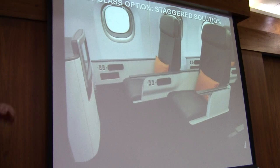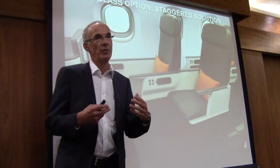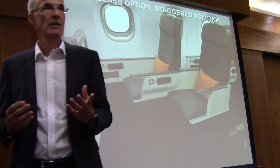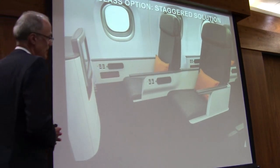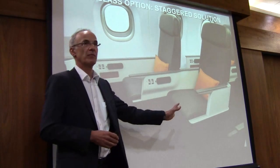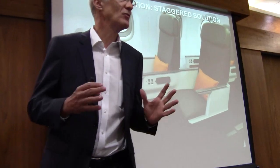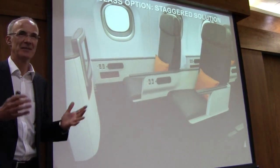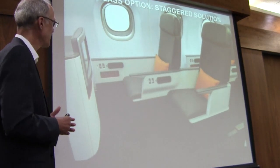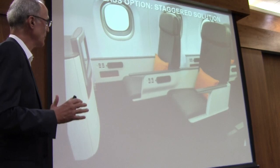This is a view. We have a mock-up. That's a picture of our mock-up. So on top of the 2+1 option, we are offering this staggered seat arrangement for first class. Big pitch, from 50 to, I don't know, 56, 58 inch pitch in a 120-130 seat airplane, so it's really, I would say, a breakthrough.